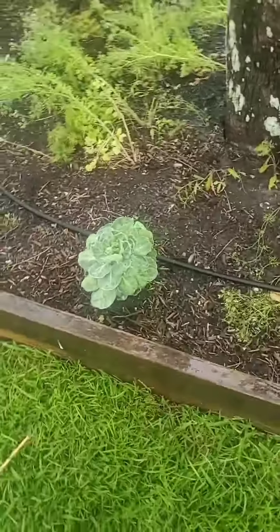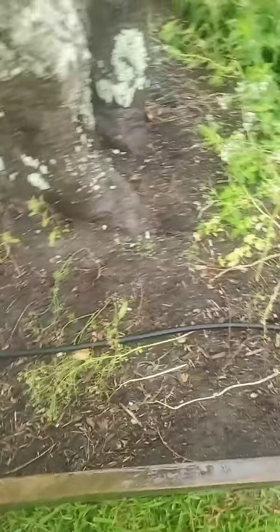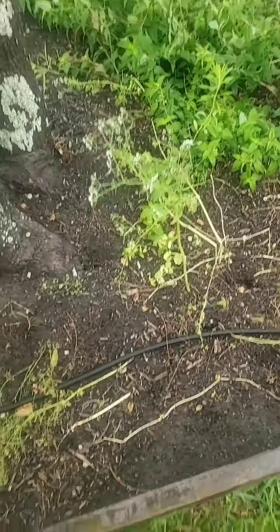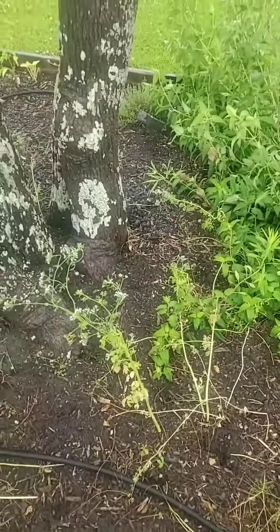A Brussels sprout. I thought I pulled all these out, but I discovered this guy when I cleared out all of this space this week. It used to be cilantro and went to seed, and I'm saving the seed for both spices and for next year, or really for this fall.